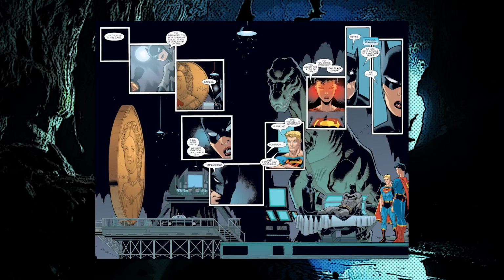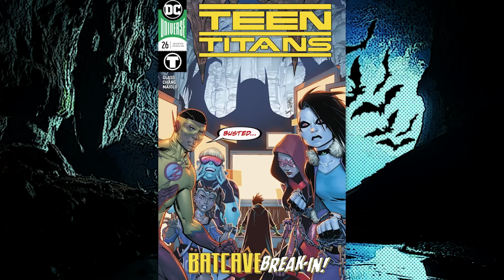I love this giant penny. Batman finds himself on a different Earth due to boom tube Darkseid hijinks, and the giant penny on this Earth has Mary Todd Lincoln's face. I enjoy it when they switch it up. What can I say? 2019's Teen Titans, volume 6, issue 26.